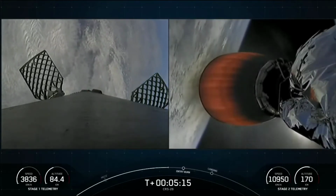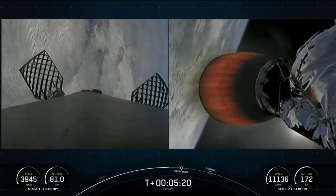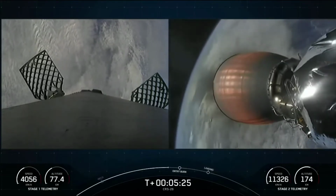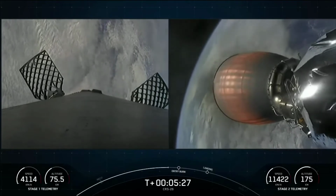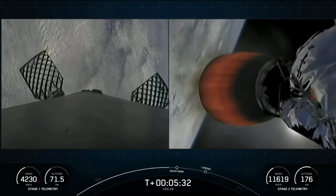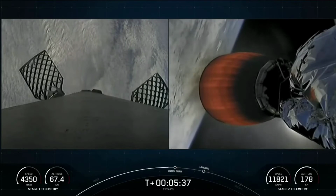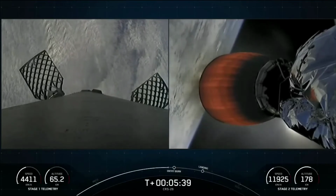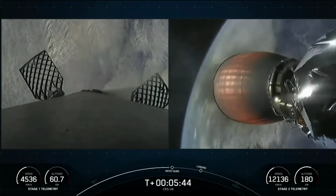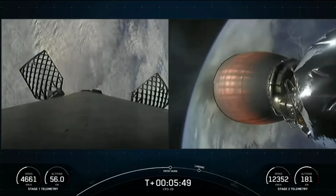Now, you may see some bursts of gas on your left-hand screen. That is nitrogen gas burst for attitude control. And then again, you could see the grid fins. You could see 2 of the 4 grid fins on the first stage. These are hypersonic grid fins positioned near the top of the first stage. So once it's in the atmosphere, stage 1 only uses the grid fins to steer as it makes its way back down to Earth. They orient the rocket during re-entry and guide the rocket during descent. Stage 1 entry burn startup.